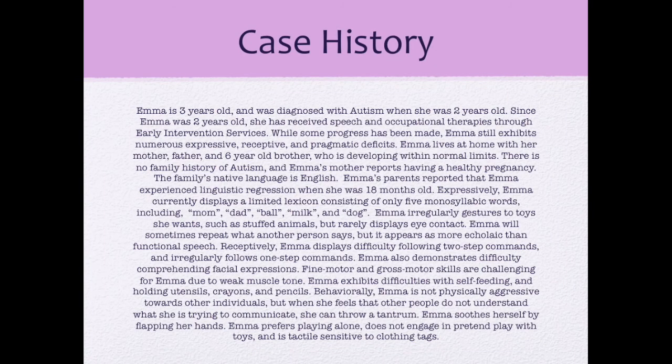Emma is 3 years old and was diagnosed with autism when she was 2 years old. Since Emma was 2 years old, she has received speech and occupational therapies through early intervention services. While some progress has been made, Emma still exhibits numerous expressive, receptive, and pragmatic deficits.